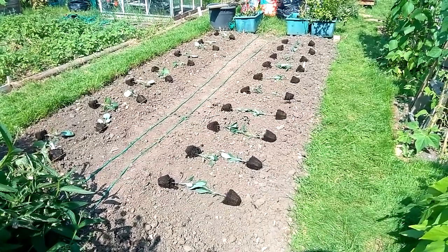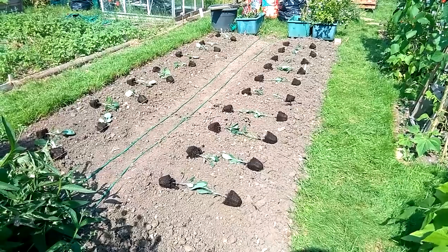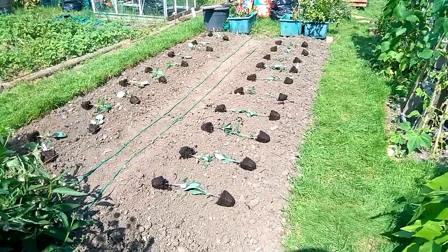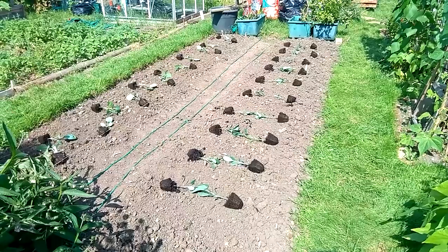On this side, we have Nero di Toscana. We've got 14 Nero di Toscana. Then at the top, there are six dazzling blue kale. And then on the left-hand side, we have our Portuguese cabbage.